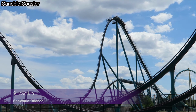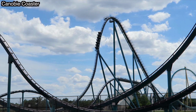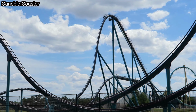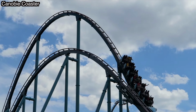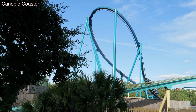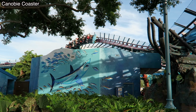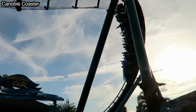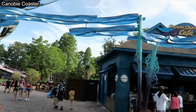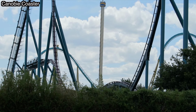Number 9. Mako at SeaWorld Orlando. This B&M Hyper is one of the most fun and graceful rides out there. Though the airtime might not be the strongest, it has so much of it, it's just crazy. You spend so much time out of your seat, and it's not just airtime. In the front row, you'll get some hang time on the first overbank turn. I also find the ending very fun with the whippy turns over the plaza. Though this ride isn't as intense as other hypers like Goliath, its mix of hang time, airtime, and whip makes it a must ride in Orlando.